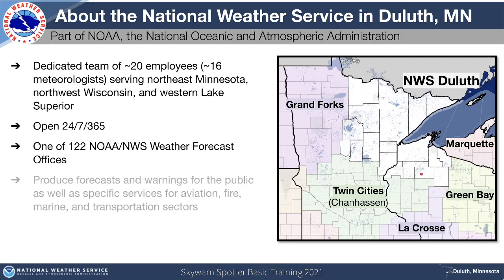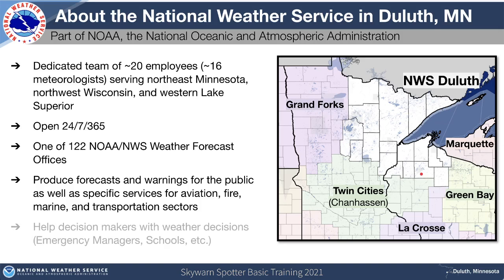We produce forecasts and warnings for the public, a lot of which you may already know about, like tornado warnings and flash flood warnings. And then we also have a number of specific services we offer for the aviation community, fire, marine, transportation sectors, and a lot of other specialized services. Besides all of our public forecasts and warnings, we're helping decision makers with weather and water decisions, so emergency managers, schools, that sort of thing. That's a lot of why we exist in your local community: to warn people of dangerous weather conditions and help people make decisions to be safe.